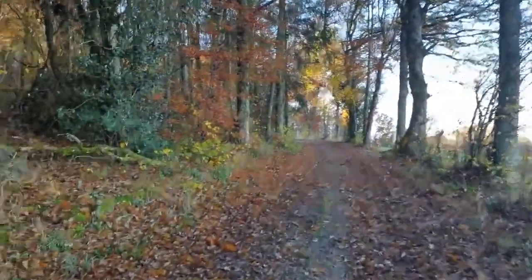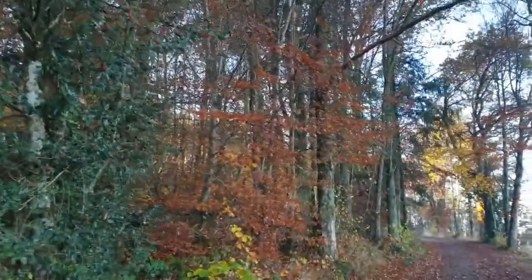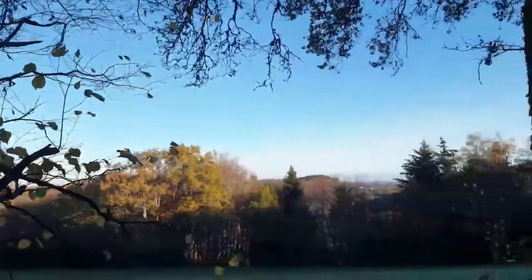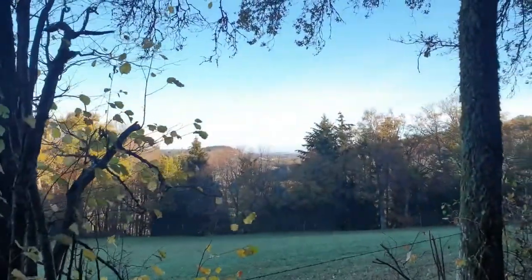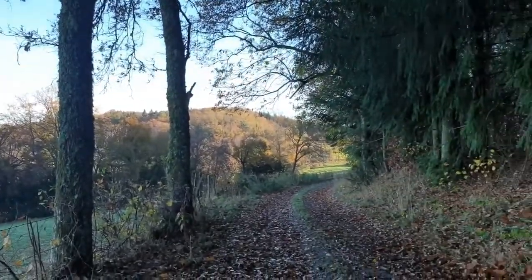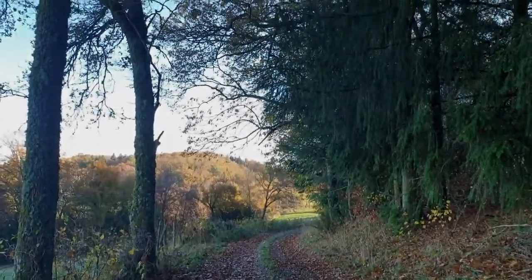So, amazing weather for November. The trees are stunning and we're just getting out and making the most of it. I don't know whether you can see the mountains in the distance and Lulemange, which is our next village along. And that's the pathway that we've just come along. Anyway, we're going to get on with our walk, so catch you later.